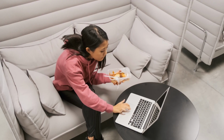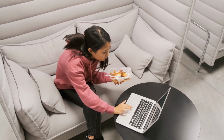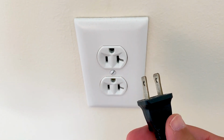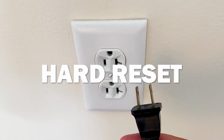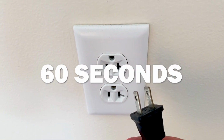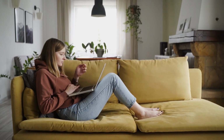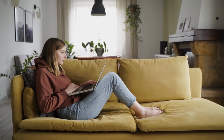The first one is the easiest one to try, and that's to take any device that you're having issues with, whether it be your cell phone or maybe a TV, and power it down or unplug it from the wall outlet. Powering it down or unplugging any kind of power source going to it is what we call a hard reset. And you want to leave it unplugged or powered down for at least 60 seconds. Now don't be impatient here, wait the whole 60 seconds, then power back up or plug it back in, and then see if it's working now. If that fixes it, then great. If not, let's go ahead and move on to the next method.